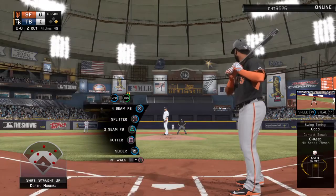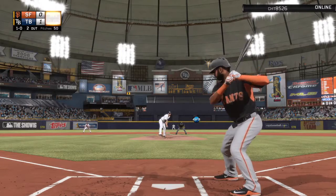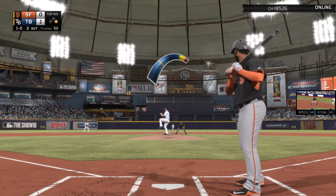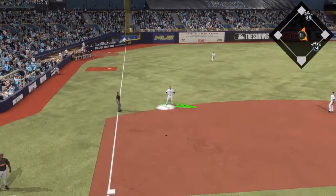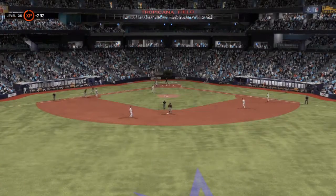So 2 away for the Giants here in the fourth. And standing in is the left-handed hitting Denard Span. A fastball here as he'll take a look at ball 1. 1-0. He pops it up toward the left side of the infield. And Longoria will make the catch to retire the side.